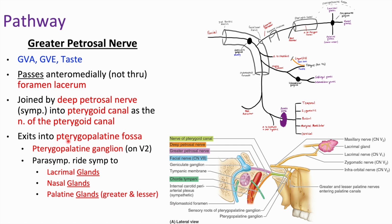The pterygopalatine fossa might be a little confusing right now, but you're going to come back to this in a lot more depth. So maybe try and look up a picture or two, try and visualize it, but you're going to come back to that heavily later on. And in the pterygopalatine fossa, our parasympathetics are going to synapse, and this is going to be at the pterygopalatine ganglion. Keep in mind, our sympathetics are postganglionic, so they're just going to pass right through this and go to the same structures. They're riding together, the parasympathetics and sympathetics, but only parasympathetics synapse here.